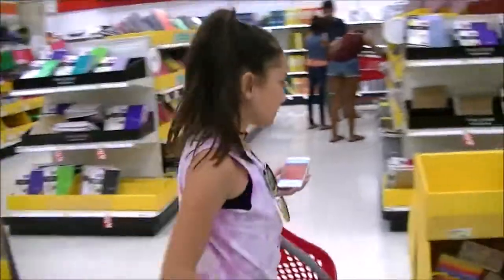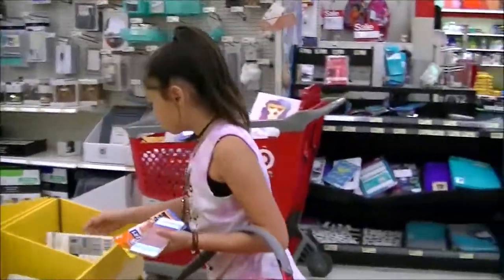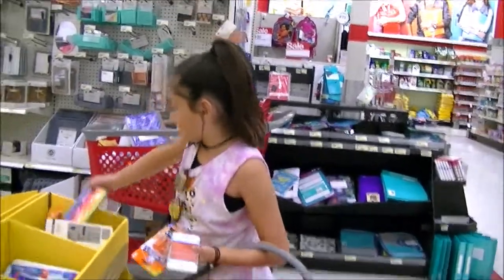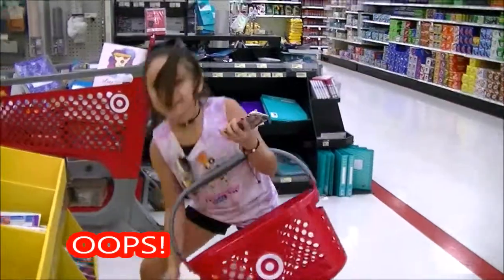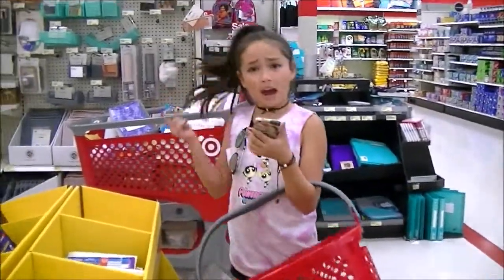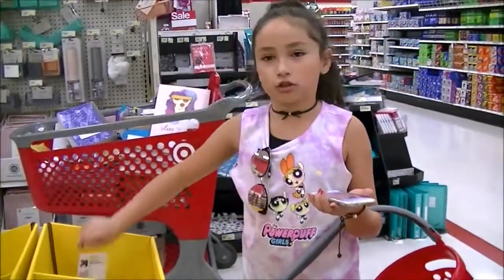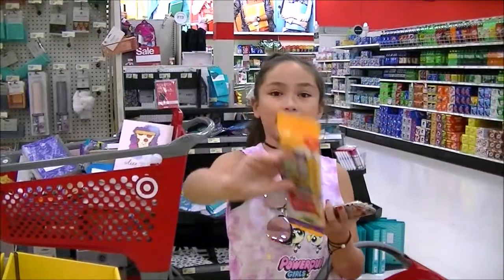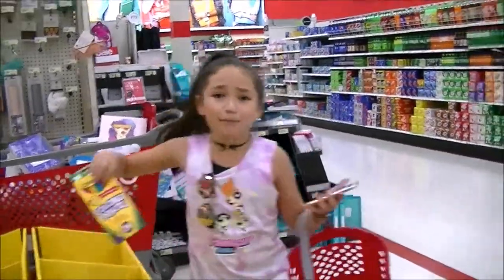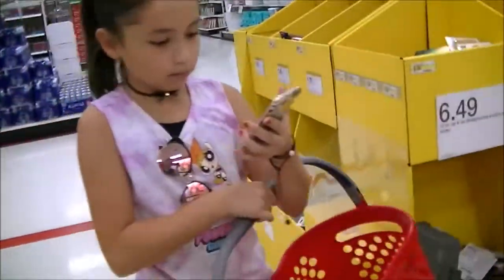Here we go. And I need some post-its. So, perfect. That's post-its. So got this. And then I need some dry erase markers. Pencil sharpener, some mechanical pencils, and some color pencils. The necessities, you know. And then I need a pencil pouch.